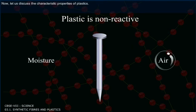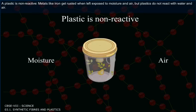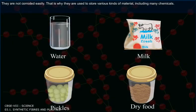Now let us discuss the characteristic properties of plastics. Plastic is non-reactive. Metals like iron get rusted when left exposed to moisture and air. But plastics do not react with water and air. They are not corroded easily. That is why they are used to store various kinds of materials, including many chemicals.